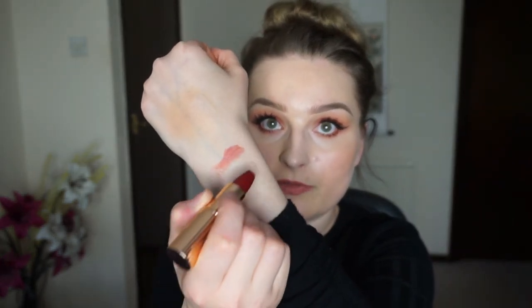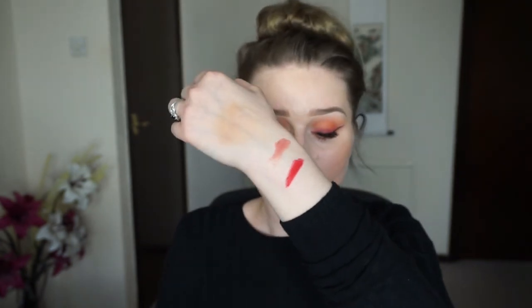And if you're not really into nudes or pinks or peaches, I've got the red shade, which is the matte formula, and it's the Red Carpet Red one, which is also my favorite shade ever. This just stays, doesn't bleed. Yeah, it is absolutely beautiful.